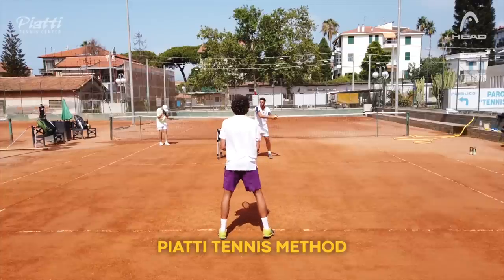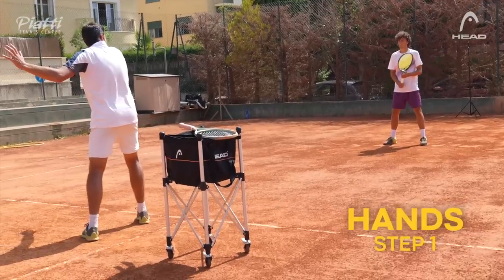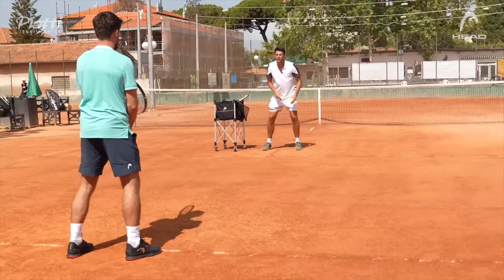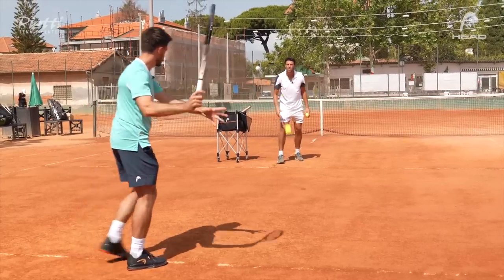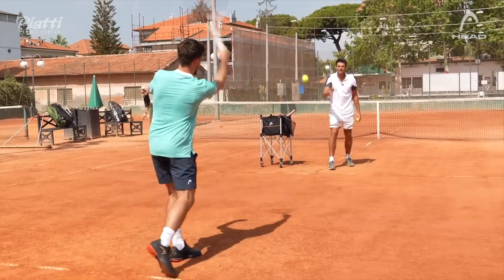Today we are going to teach these guys how we use the method. First step is to move the shoulder. So face of the racket in front of me. Second step is moving, okay? Try to do the things. Face of the racket, yes, okay. And after you go. Very good, again. Very good. Yeah, and side stance, yes.